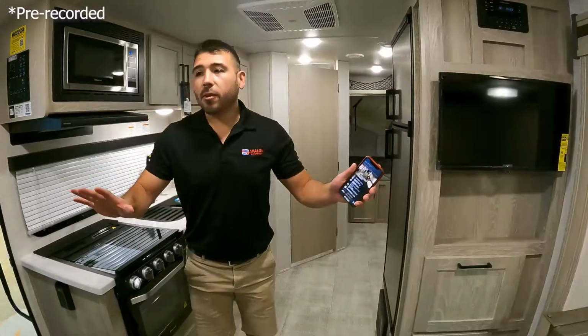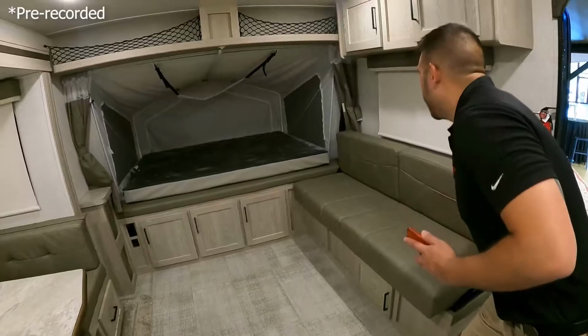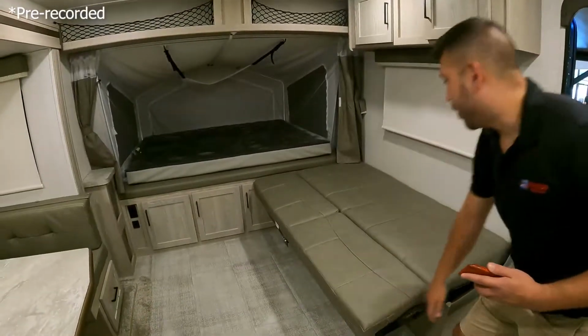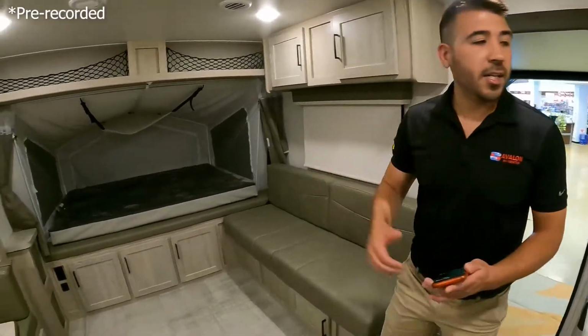So you notice we have a lot of sitting, okay, a lot of sleeping. This does jackknife into a sofa or into a bed as well. Or I'm sorry, it doesn't jackknife, it's a trifold, okay? So check out that nice big bed if you need it. Very easy to use, very easy to get it back like this, okay? So nice big sleeping, a lot of sitting area.